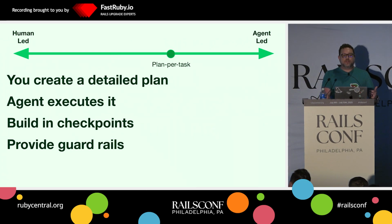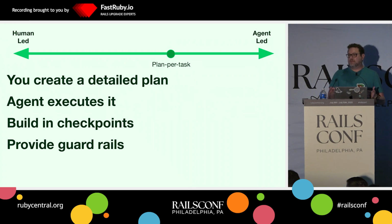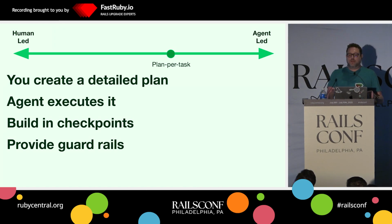So one option is to automate what you would do. Take a task, write a detailed plan, and let the agent execute it. You're automating your own workflow using the agent. Now, you can develop this workflow with the agent's help. You don't have to do it all on your own, but the important part is that your judgment is what's going into structuring this task.